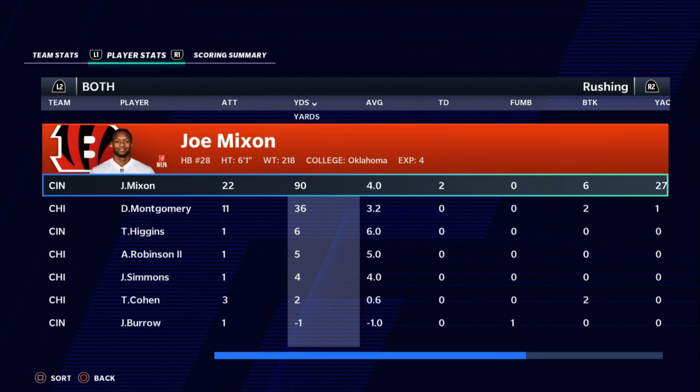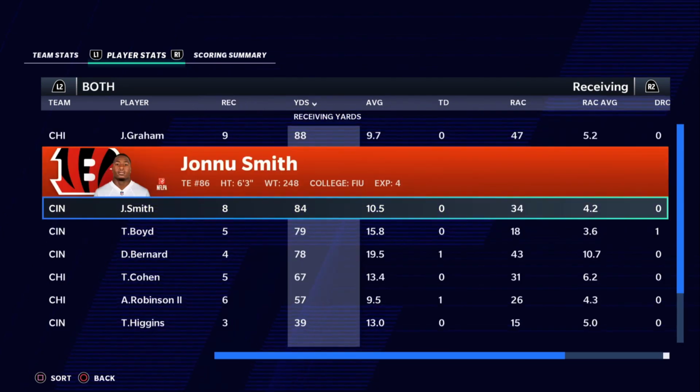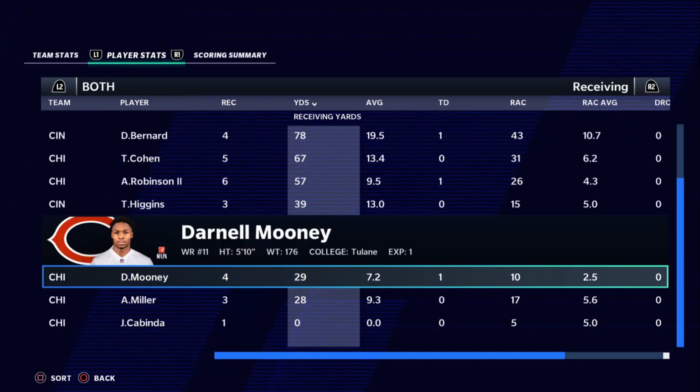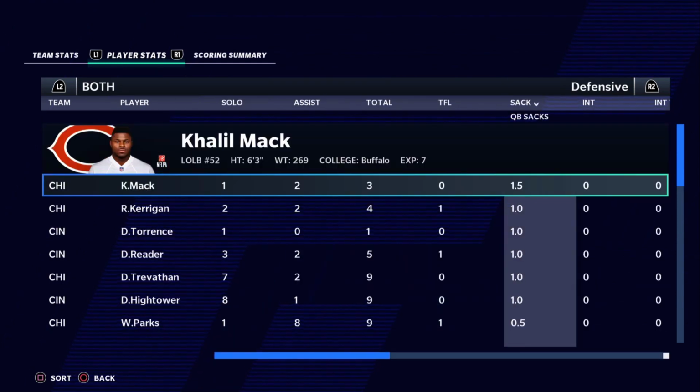Joe Mixon, 90 yards and 2 touchdowns on his day. David Montgomery was basically a non-factor. Second game in a row that Jonnu Smith was our leading receiver in yardage. And we look for a little more from Burrow, throwing to the wideouts, that's for sure.